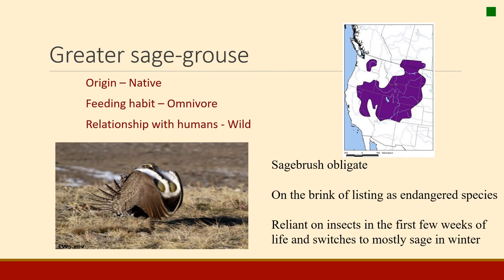Our first bird up is the greater sage grouse. Its origin is native. Feeding habit is omnivore, and relationship with humans is wild. They are a sagebrush obligate species, which means if sagebrush went away, so would the sage grouse. You can see their distribution up there in the upper right. It also overlaps perfectly with sagebrush distribution, which shouldn't be a surprise at all.